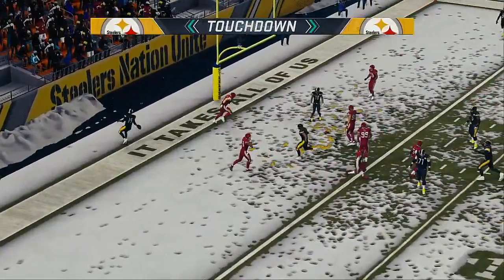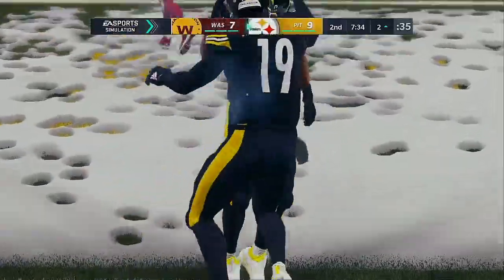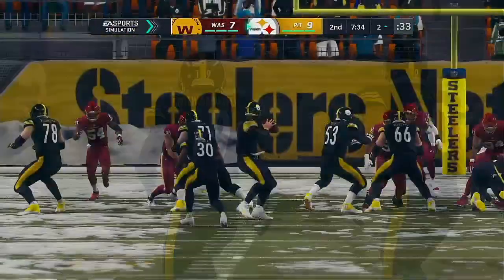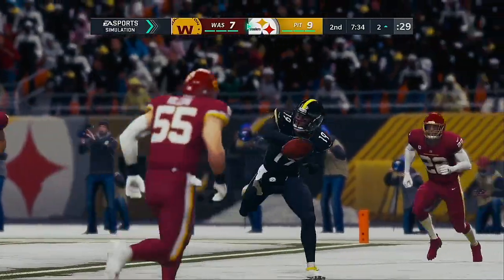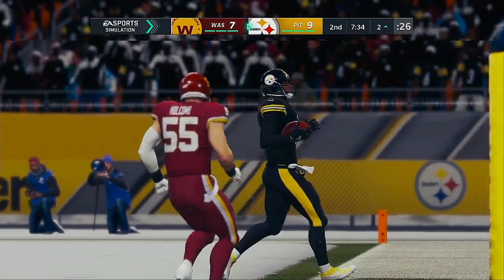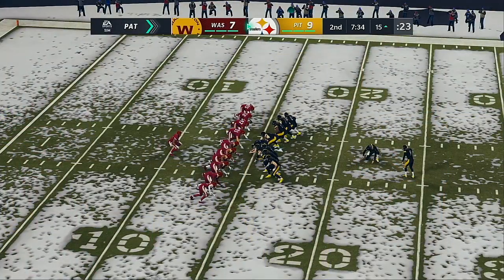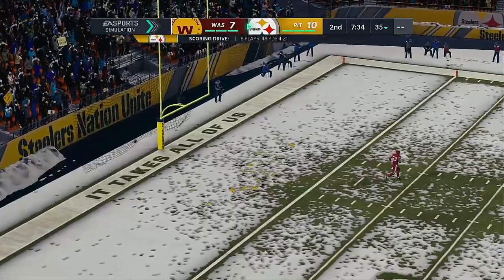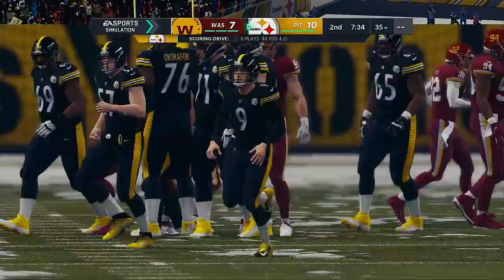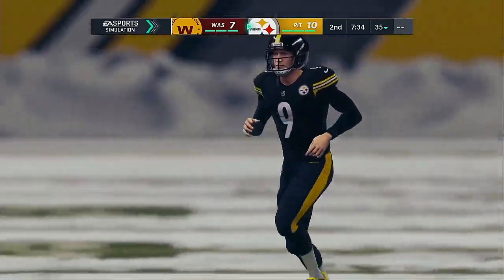That is caught. It's Juju for the Steeler touchdown. 4 yards on the touchdown grab, and the Steelers are going to retake the lead. And all about timing there on that short slant, Charles. Exactly right. That was timed up so well. The route, the throw, touchdown. And it's through, and that makes the lead 10-7. Makes the score Steelers 10, Washington 7.